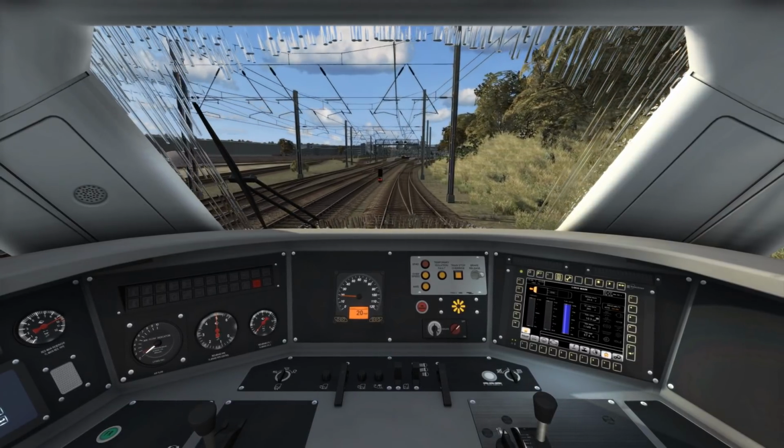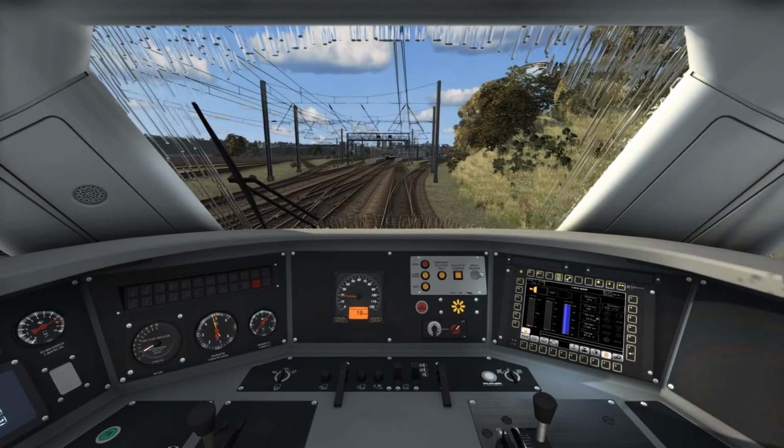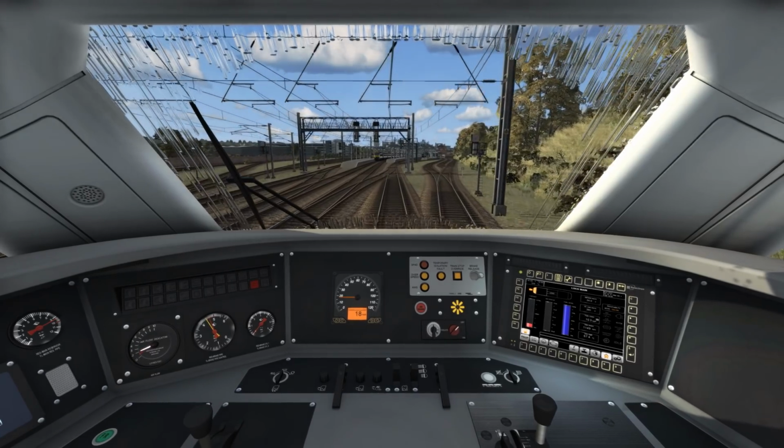I can now see the platforms at Norwich Station coming up just ahead. I don't really want to enter the platform here much faster than around 10 miles per hour, so I'm going to give us some light braking now and start bringing our speed down.